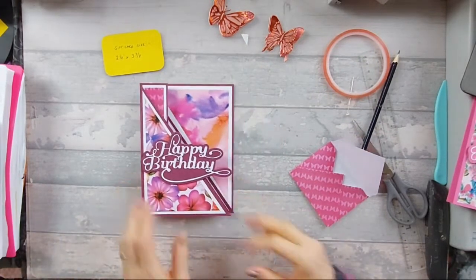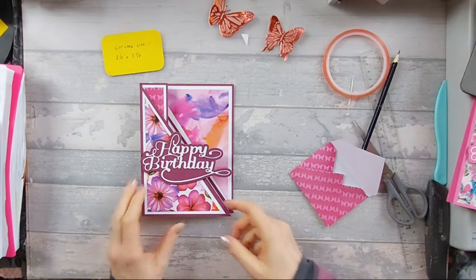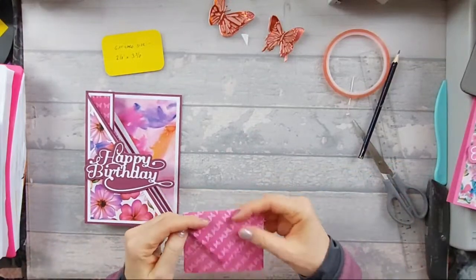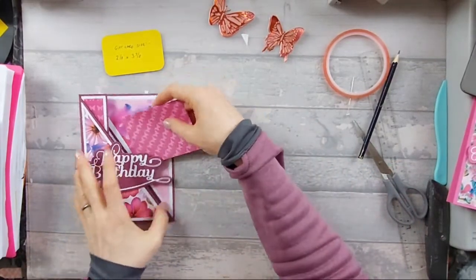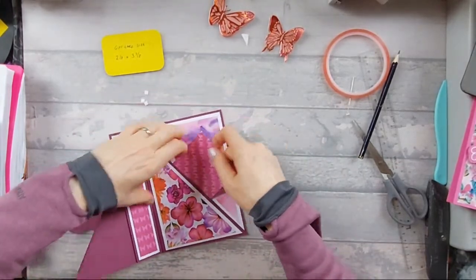And then we have, yeah, I have to do that, Matthew. I have to do the little line on the back. Otherwise, it's not happening. Right, so there's my little envelope. So my little envelope is going to go in there, like that.